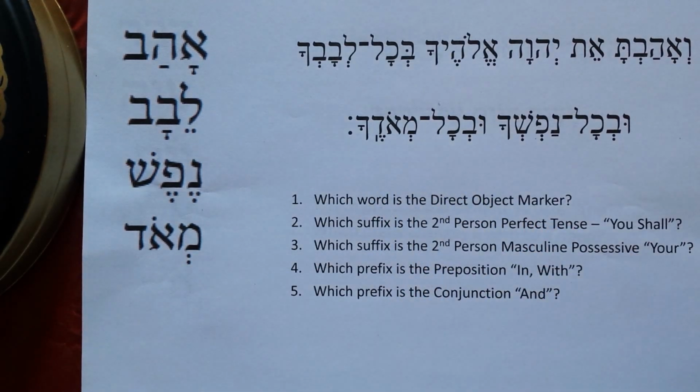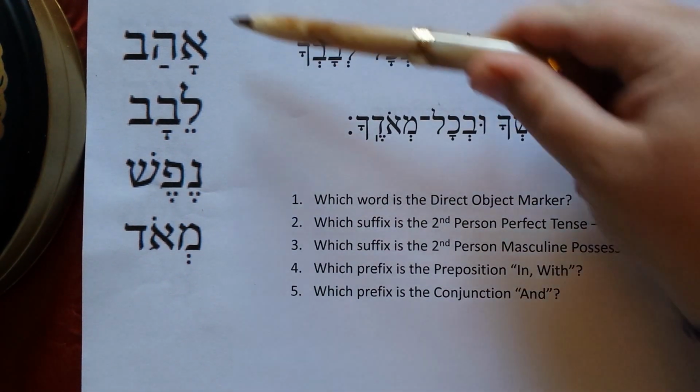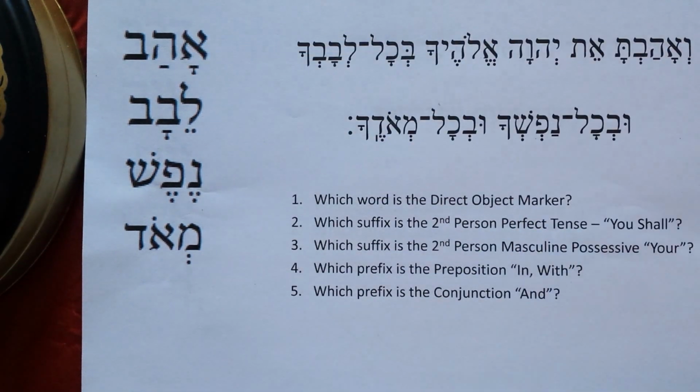Sound good? Fantastic. In these worksheets, the second step that we'll cover is the vocabulary, which I've included on the side here. What I've done is I've pulled the main vocab words out of each of the sentences as we go through them. This one only has 4. As we go through other portions of Torah, you'll find that there are as many as 8 or 9 vocabulary words that should be pulled.